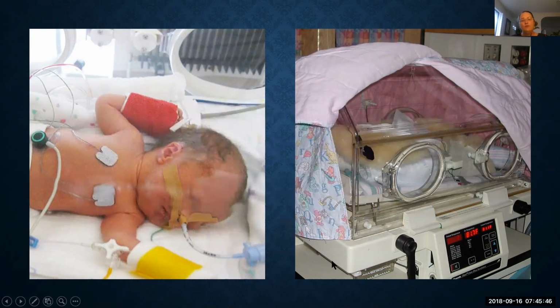And we have to teach our parents that as well. Parents sometimes think that these are just little babies and they act like term babies, but they don't. And they have different needs. And so we teach them to come in during our touch times and to talk very lowly when they are holding their babies. We don't do a lot of rocking back and forth. They can't handle that stimulus.